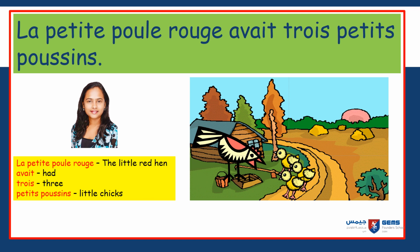Over here, if you see, la petite. Petite means little. Poule is hen. Rouge is red. Literally, if I translate this, it means the little hen red. In French, you will always write the color adjective rouge, which is red, always after the noun. Over here, the noun is poule. Okay, but we do not literally translate usually. Instead of saying la petite poule rouge as the little hen red, we will translate it as the little red hen. Hope you understood.